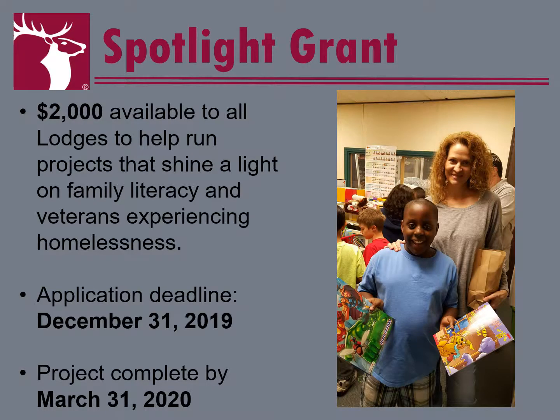All right, shifting gears a little bit. As promised, we're going to talk a little bit more in depth about the Spotlight Grant, which is our newest grant opportunity here at the CIP. Again, it's $2,000 available to all lodges to help run projects that shine a light on family literacy and veterans experiencing homelessness. Much like all of our smaller grant opportunities, the application deadline is December 31st, 2019, and the project must be complete by March 31st, 2020.